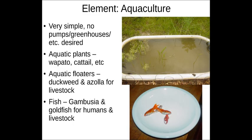So aquaculture, here are the ponds. We wanted to keep it simple. We didn't want to be dealing with pumps or filtration things or greenhouses or any of that. So we're not really trying to grow tilapia or the main aquaculture fish. Mostly we're focusing on wapato as a native root crop, staple food for Native Americans in the area, cattails, a few others. In the picture you can see duckweed, which is an aquatic floating plant.